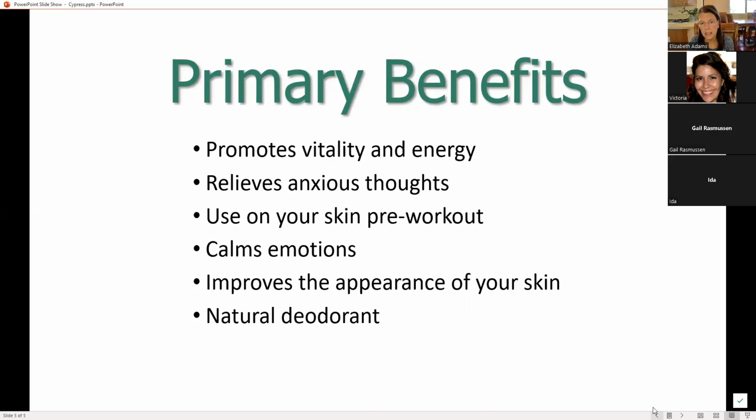The primary benefits are it promotes vitality and energy, it relieves anxious thoughts, and we think of citrus. I think of citrus for releasing anxious thoughts, but Cypress is not a citrus by any means. But it might be good to try combining those, or remembering that if the citrus isn't working, try Cypress. Use on your skin pre-workout, calms emotions, improves the appearance of your skin, and it's a natural deodorant.